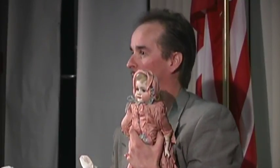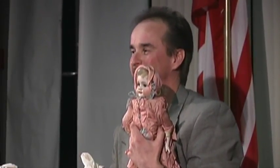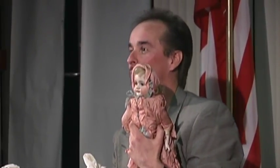What about girl dolls? Are they worth more than boys? No. Boy dolls are worth more than girl dolls as a general rule. How about if they have an open mouth showing teeth or a closed mouth? Closed mouth would be worth more. You would think that by showing their teeth it would be worth more.